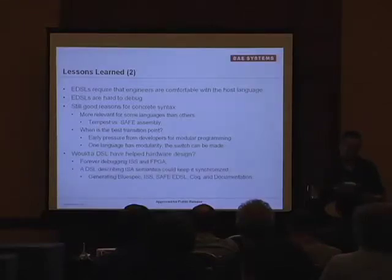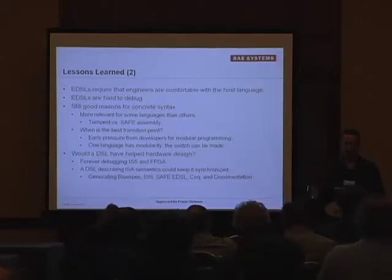We also probably could have benefited from a DSL at the hardware level as well. It would have been really nice, starting the project, if we had a DSL that described the semantics of the instructions at the beginning. Theoretically, we would have been able to generate not all of the Bluespec, but quite a good deal of it from such a description automatically. We could have gotten an instruction set simulator practically for free. We could have generated pieces of the assembler and the Safe EDSL. We're doing a lot of verification in Coq, so this could have produced artifacts for Coq as well. And then general documentation too; it would be nice to automatically generate your ISA documentation from that.